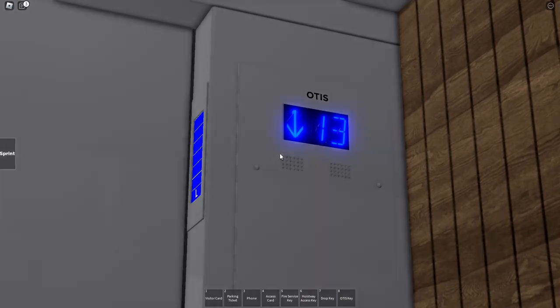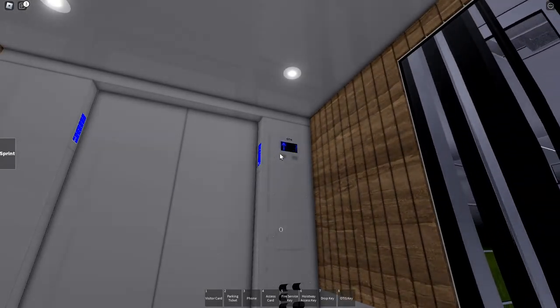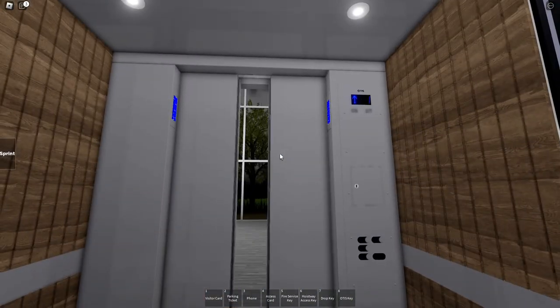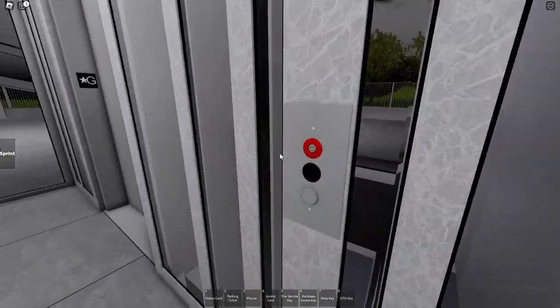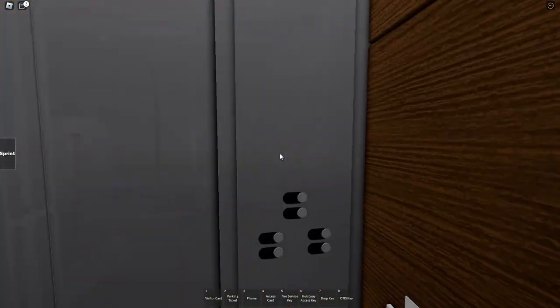Gotta love Otis. Like I always say, can never say no to O. I had to think of my rhyme. Or can never say no to Odo. That's what I call it. Never can turn down an Otis. Best elevator brand out there. Going up. Compass thingy. Did you guys get updated? Going down. Looks like it.